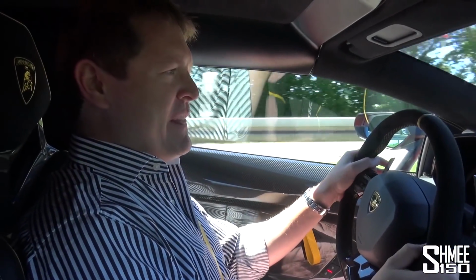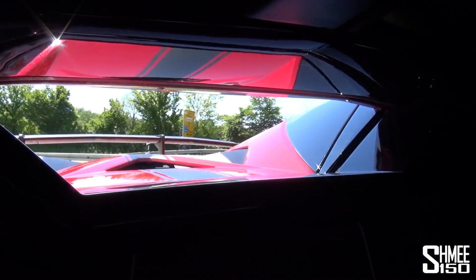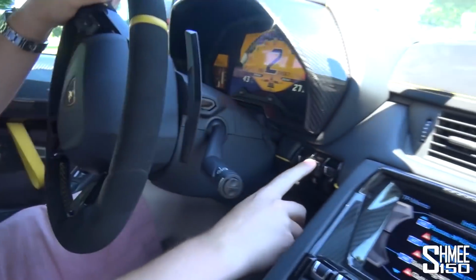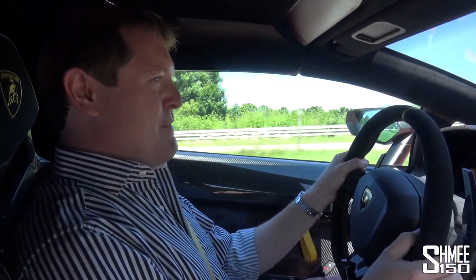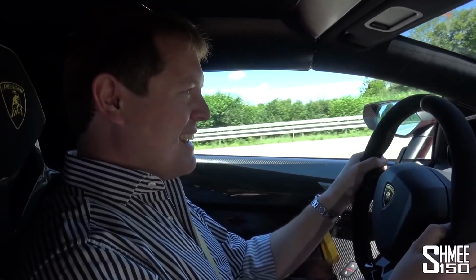Well, it's a beautiful day and we're heading out onto the Autobahn. We've actually got the rear window of the car open. You have a button for that down here, so you can do that independently if you want. Valves are open, first gear.